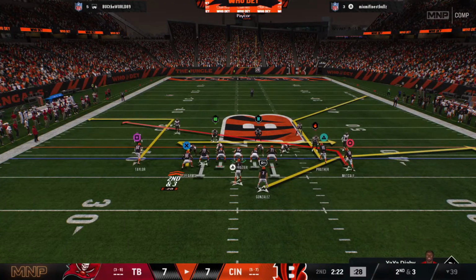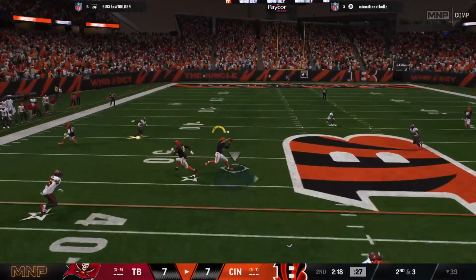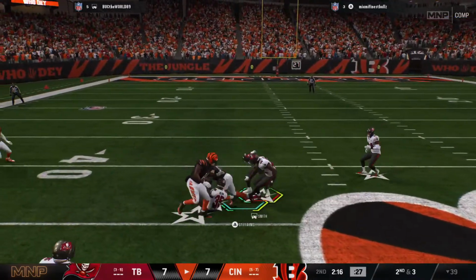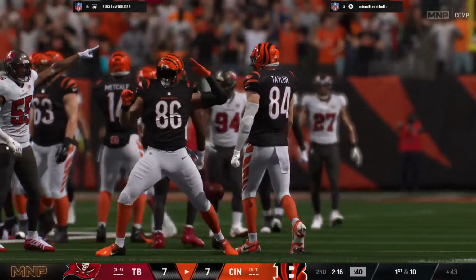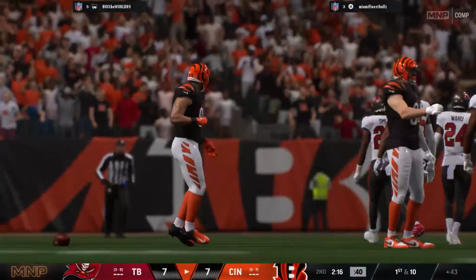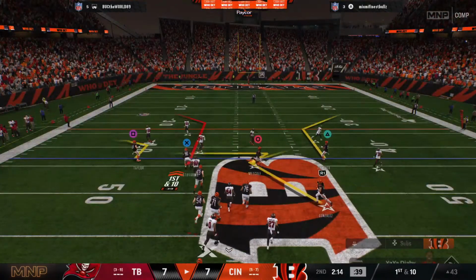19 tight. Still sticking with the passing game. He's got a man left. And he's taken down directly on that 43-yard line. That'll go for an 18-yard gain. And the Bengals have a first down. Offense up to the line fast.